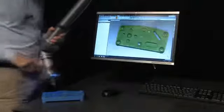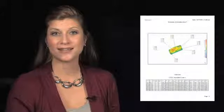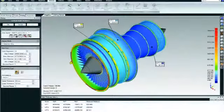This information can then be officially reported and shared using numerous file types, such as 3D PDF documents and Excel spreadsheets. Using a combination of scan, probe, and CAD data, inspectors can immediately see where a manufactured part is deviating from its original design, which can lead to faster and more accurate corrections and create savings in design and production costs.